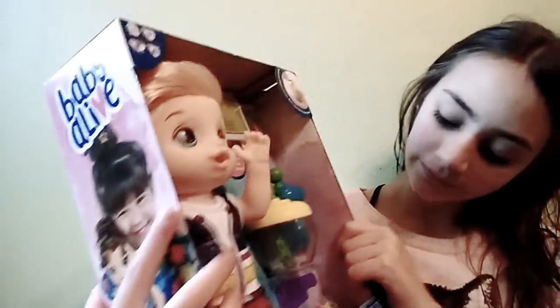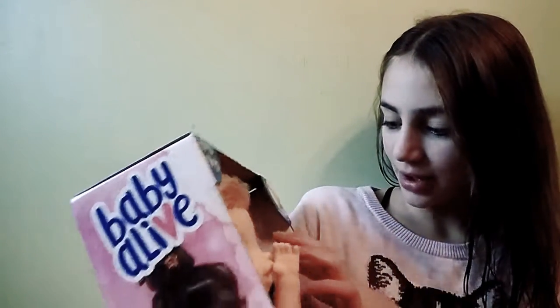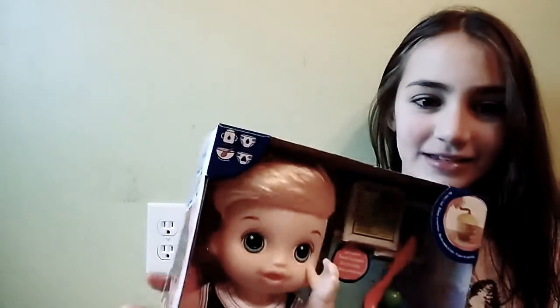I just opened this present. My mom's like, y'all want an early present? And I'm like, I'm gonna wait. She's like, no, open it. I got a Baby Alive boy, Sweet Spoons baby. And he has the mixing cup, the bottle, and everything. Just look at his cute outfit and his hair.